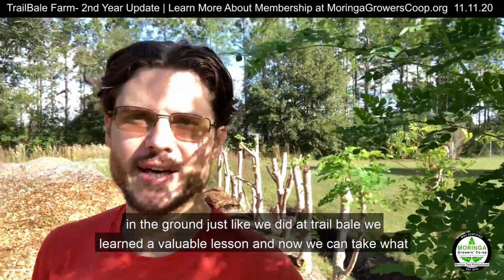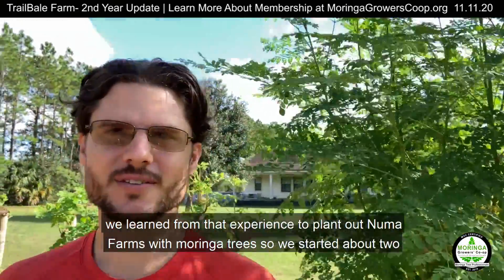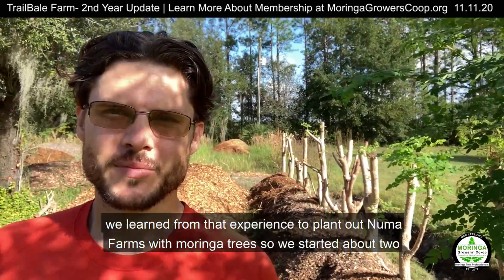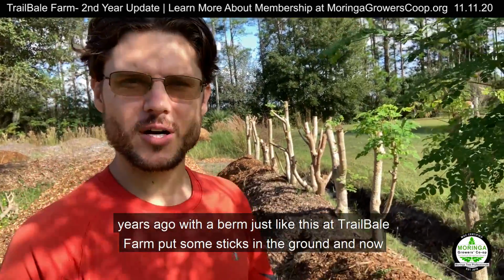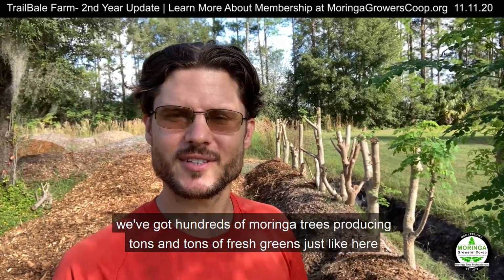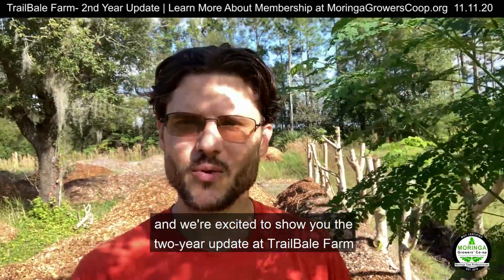We learned a valuable lesson, and now we can take what we learned from that experience to plant out Numa Farms with moringa trees. So we started about 2 years ago with a berm just like this at TrailBale Farm, put some sticks in the ground, and now we've got hundreds of moringa trees producing tons and tons of fresh greens just like here. And we're excited to show you the 2-year update at TrailBale Farm.